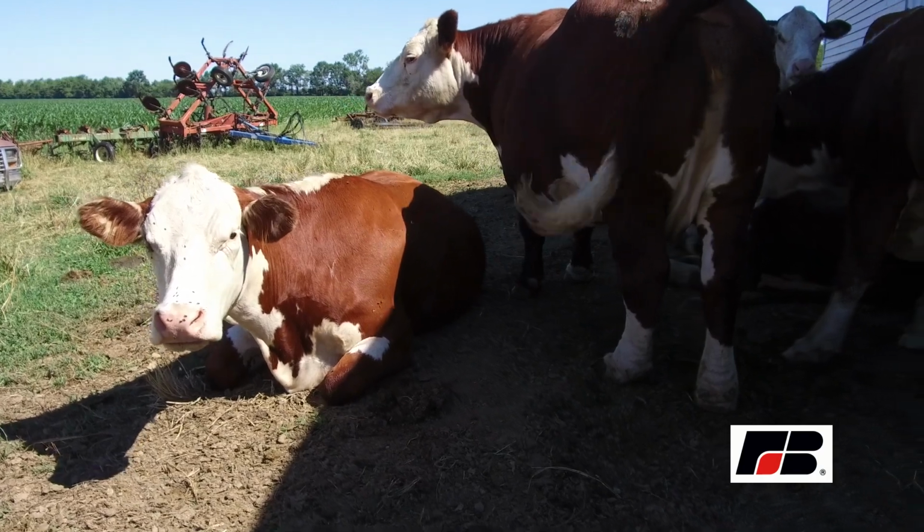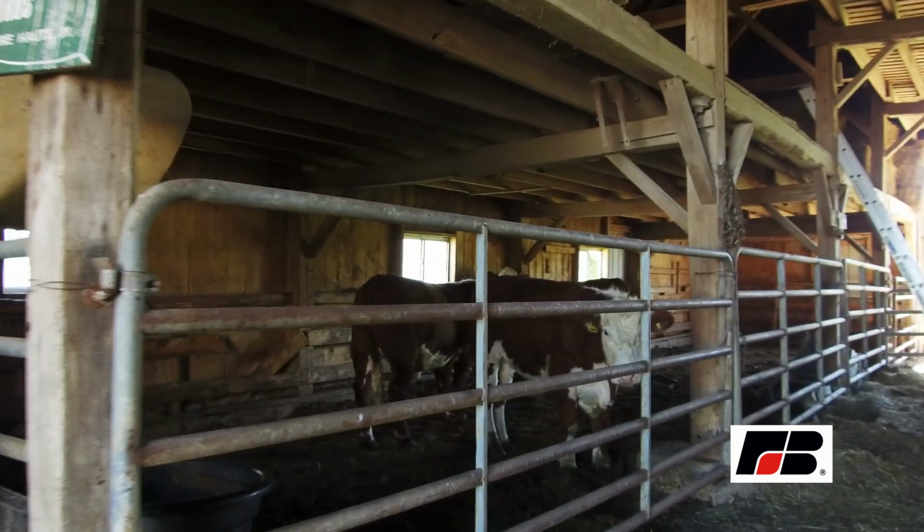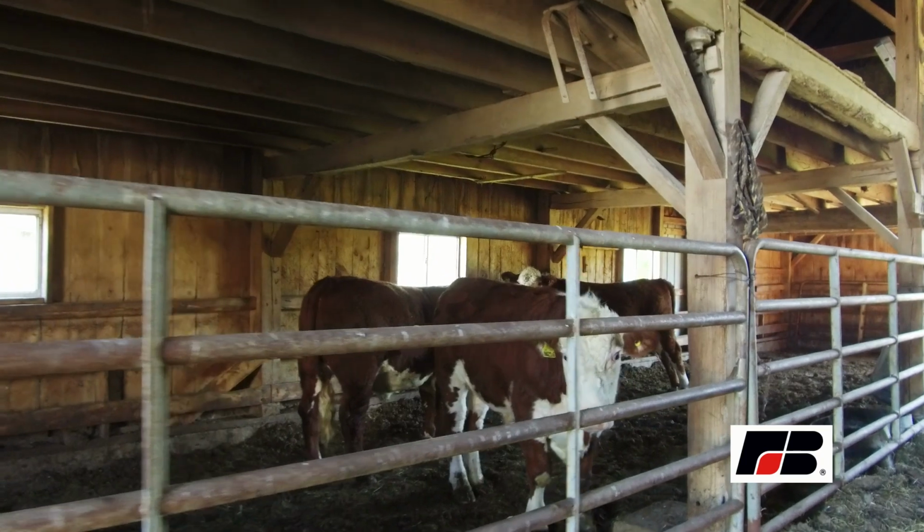We try to feed a balanced diet. Most of the products are things that we raise ourselves. We have to buy in mineral premixes and soybean meal for protein for the animals, but all the roughage that we feed them and all the corn that goes into our rations are basically all from the farm.